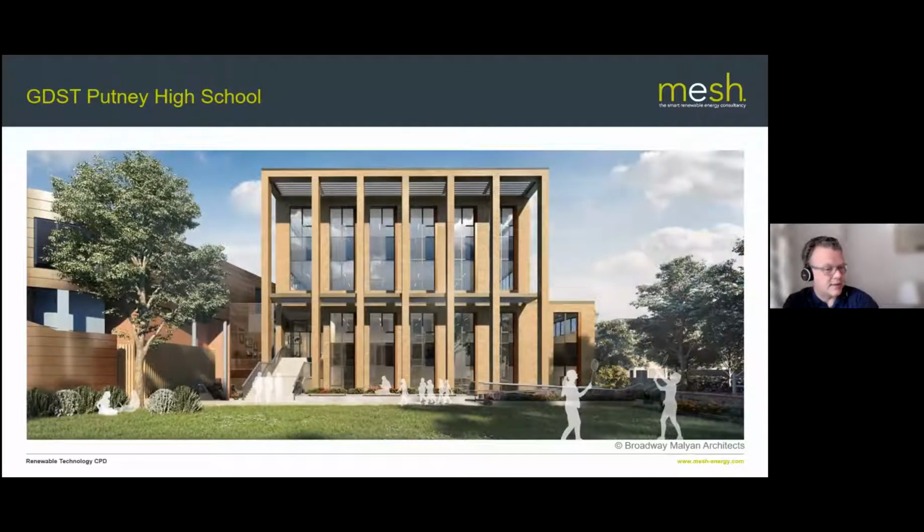So now we get into the journey that we've been on, I think. So around 2017, I was an independent sustainability consultant to the BREEAM Excellent project at GDST Putney High School for Girls. And this project is really to deliver a new 3 sciences and music faculty on the campus. The project is delivering this, and it's in progress at the moment. It was designed by Claire, who now heads up RCZM. And also on the call, we've got Susie Longstaff, who is the head mistress of the school. So we'll be chatting to her a little bit later.